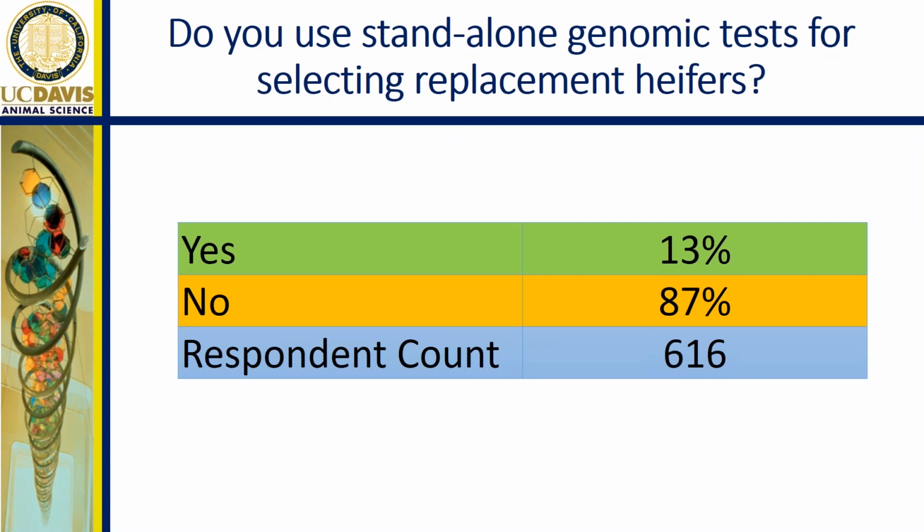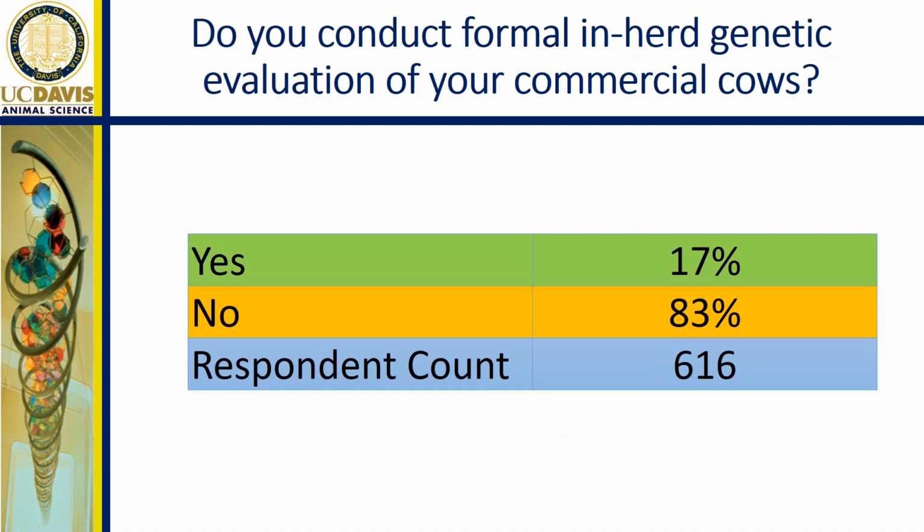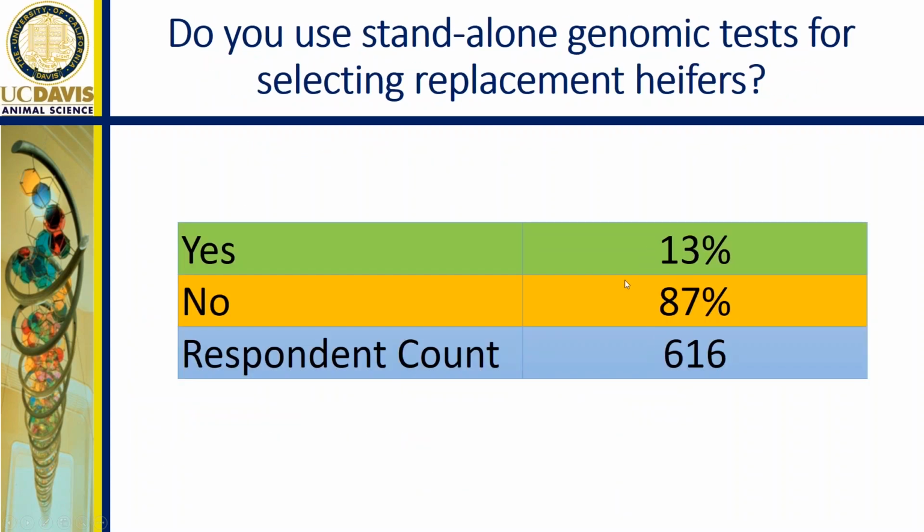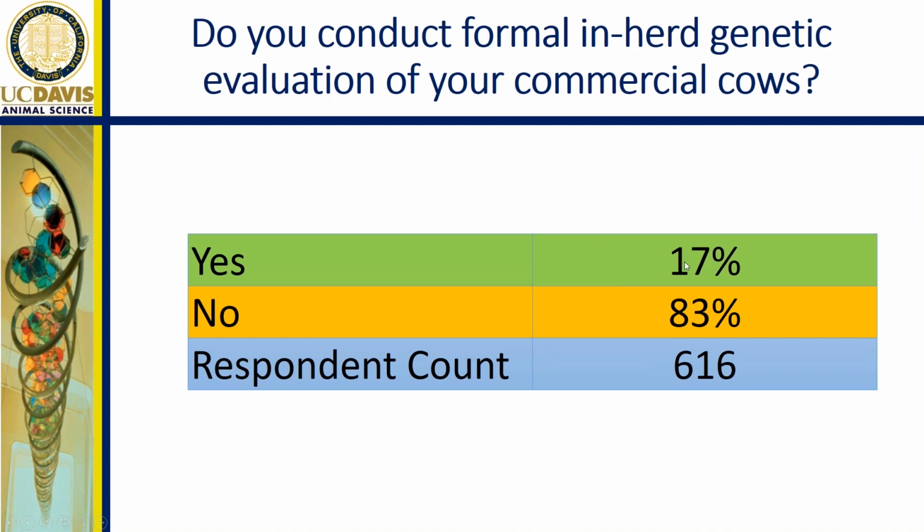And I thought it was interesting, the follow-up question to this was kind of intriguing, and Matt, I think, is interesting given your final slides, because it says, do you conduct a formal in-herd genetic evaluation of your commercial cows? And I have a little bit of a hard time actually believing that 17% of commercial cows are having a formal in-herd genetic evaluation done, especially if only 13% or so are doing genomic testing. And to me, this is trying to get some sort of an EPD estimate of commercial cows.